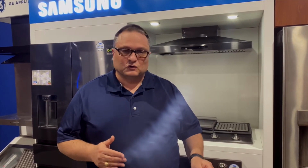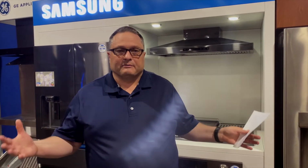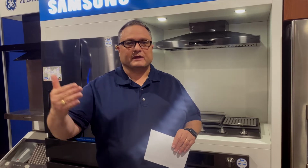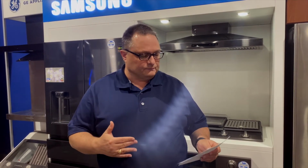Avoid features like door-in-door, Wi-Fi, extra cubic feet. All those things are really nice. I have them in my house, but it's things that will actually cost more on a refrigerator. They build in price with every nice feature that you get. So you want to consider that. What are you willing to live without?